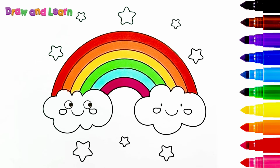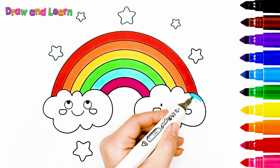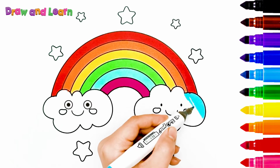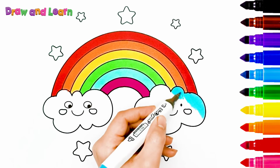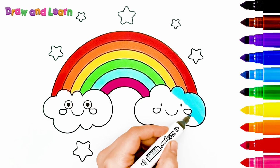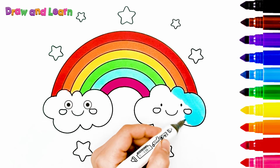We finished the rainbow. Now we want to color the clouds. They are smiling. Our clouds are so happy. We have 2 clouds here. Now we want to color it with blue color. Light blue color. Let's do it with me.